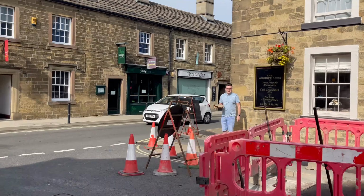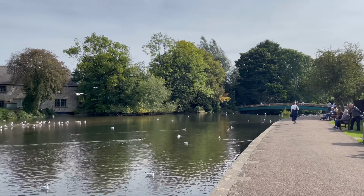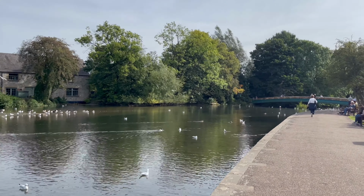Please stop now filming. It's so beautiful around here. Almost feels a bit like being at the seaside because of all the seagulls. Do you think so? There's loads of seagulls. They're after everyone's chips. Oh, these buildings over here. Beautiful.